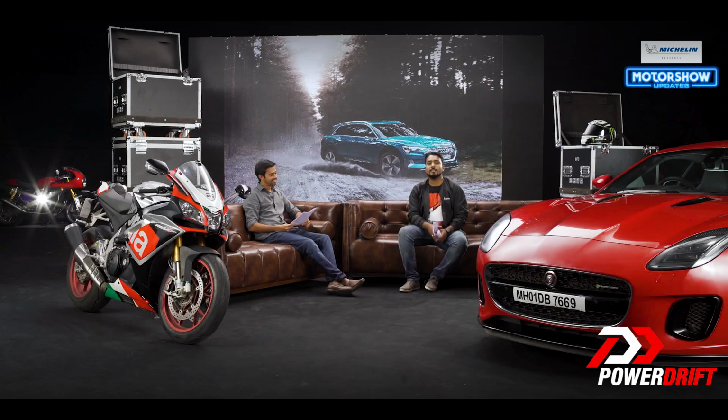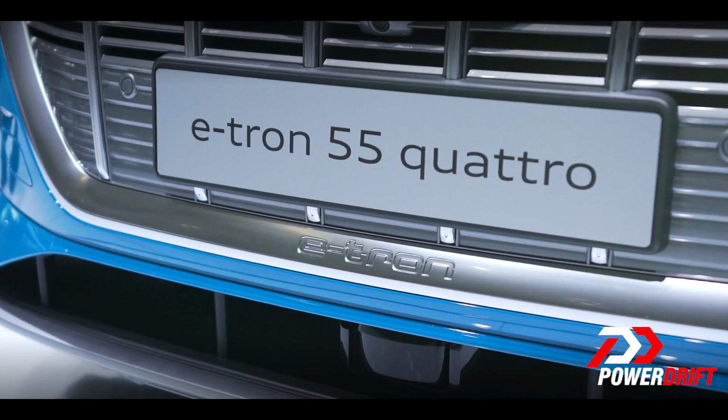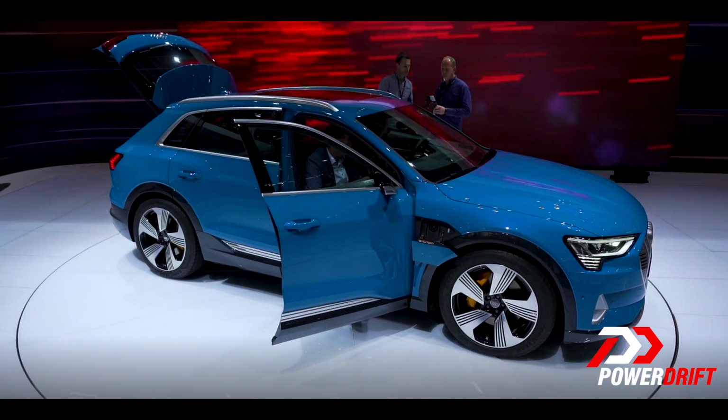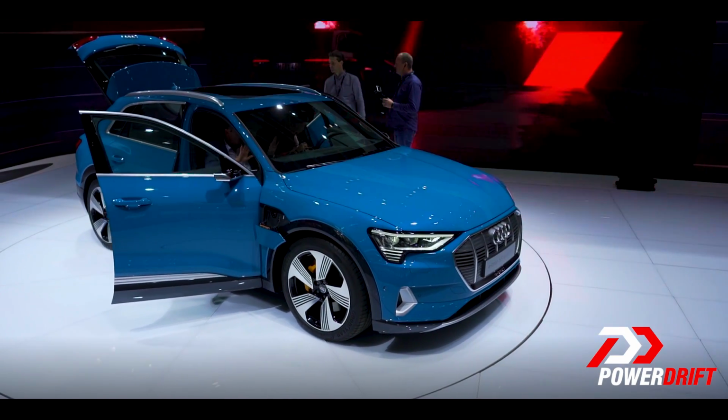So the Audi E-tron is Audi's very first all-electric SUV. Mercedes also launched the EQC, and they released some very interesting figures. Mercedes' EQC, they claim, can do 500 kilometers of range, which they've been very specific to mention is 100 kilometers more than the Audi. But a little bit more about it. Now the e-tron, like he mentioned, sits between the Q5 and the Q7, so that should give you an idea of the size of it.